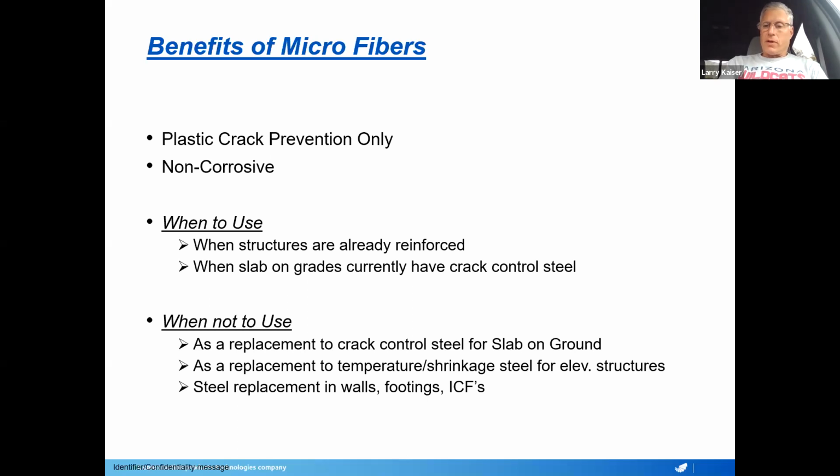And slab on grounds currently have crack control steel. So again, the crack control steel is there for holding cracks tight in the long term. Okay, and this is for the short term. So don't use them as a replacement to crack control steel for slab on ground or for temperature and shrinkage or for walls, footings, or ICF. So stay away from that because those are really for macro.